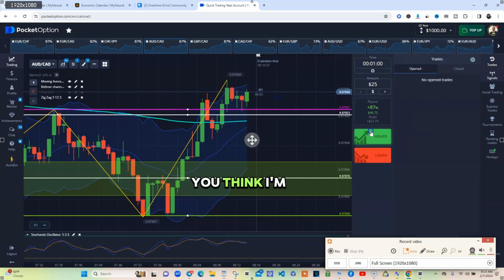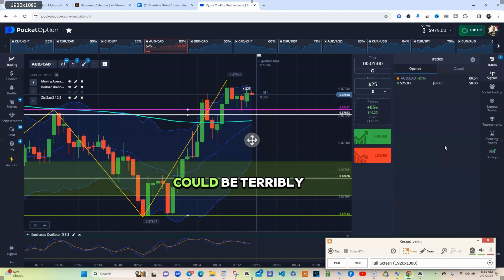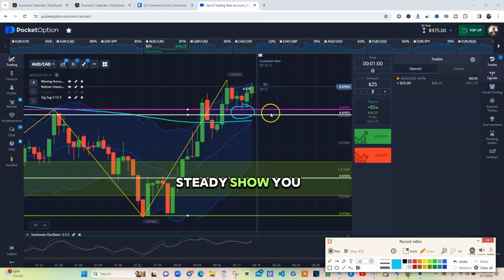What you think? I'm doing it. I gotta do it. I feel like he gonna go up and connect. Could be terribly wrong though, and it could get ugly from here. But let's see. And the reason why I'm doing that is because we still never crossed below these. So studies show you ain't crossed below these.